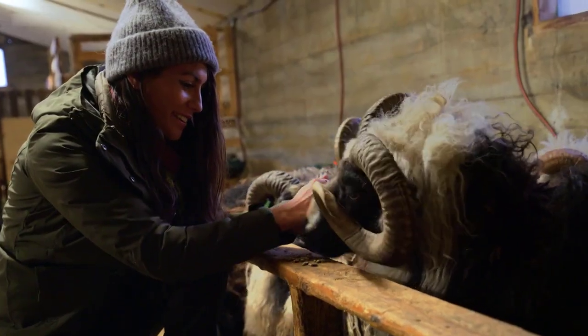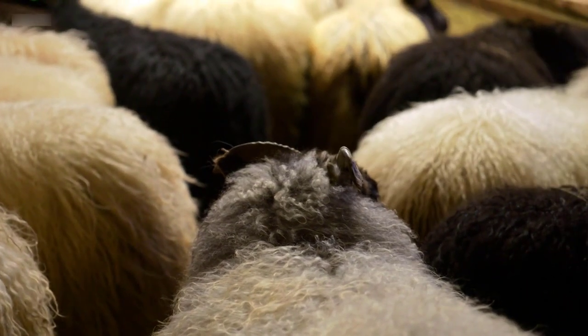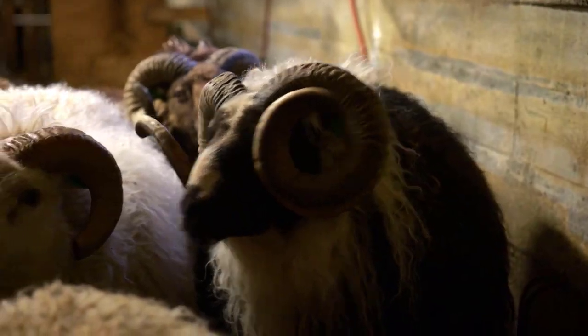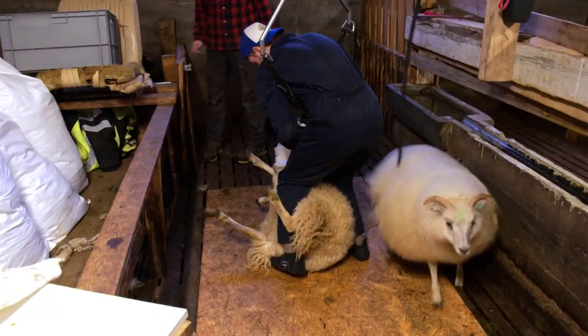The good stuff, huh? Sheep in Iceland just go freely in the mountains all summer, roaming through the wilds. And then in September, usually we have to round up, so they are herded back from the mountains, but then they belong to all the farmers in the area. So you have to sort them. But getting the sheep is the big thing, because they've been wild.